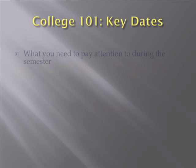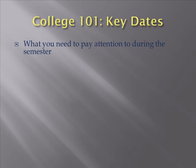So today, key dates. What are we talking about? This is what you need to pay attention to during the semester. And it'll be things like the add and drop date to remove yourself from a class. You may drop a class and get a W that you withdrew, but you don't get a grade. But if you did it after that date, you get a grade of F if you didn't complete it, or whatever academic grade you earned.